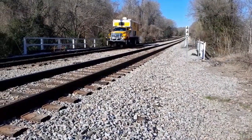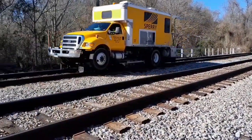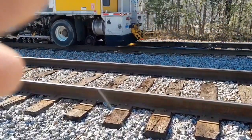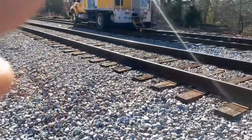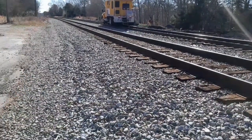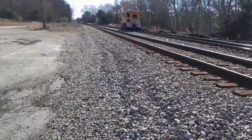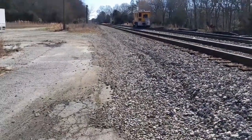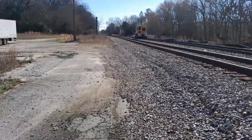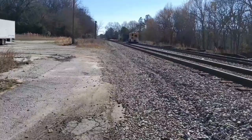All right, he waved at us. All right. Speary Rail, Kelton, Connecticut. That's one of the trucks that they use a magnetic energy on the metal track, and it tells when there's bad spots when they run over it. It's got a red signal, so it's gonna go down there and stop.